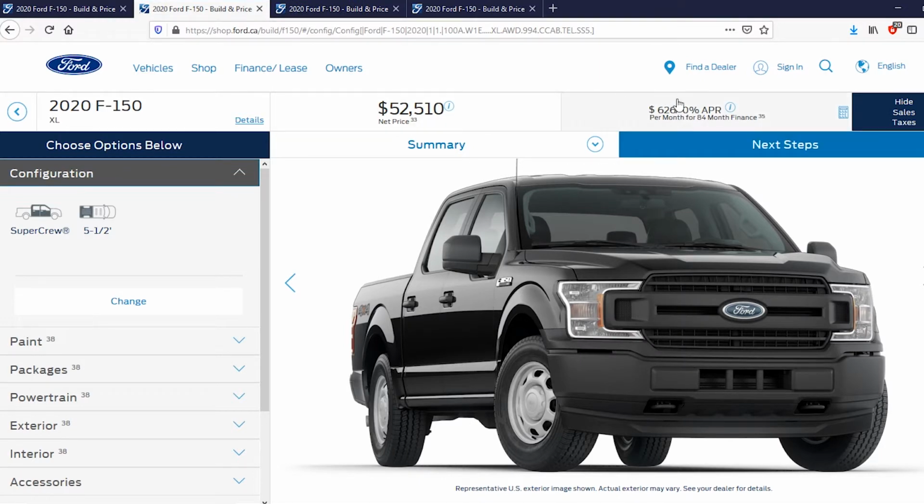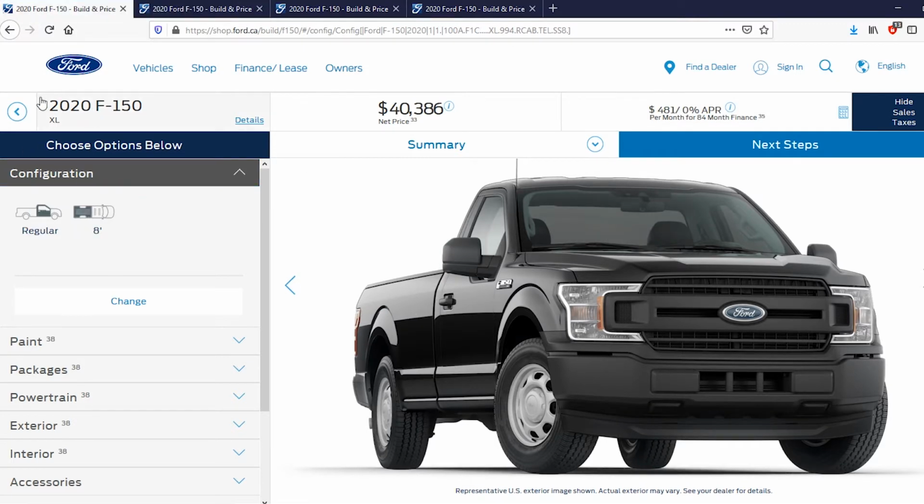But if you come in and say, oh, you know what? Maybe you can't afford $600 a month. Maybe your payment has to be less. That's when we have to look at a different type of vehicle. So jumping into a regular cab 8-foot box, just a generic work truck that you could drive around in, that means you're going to be under $500 a month, looking at that as an option instead.